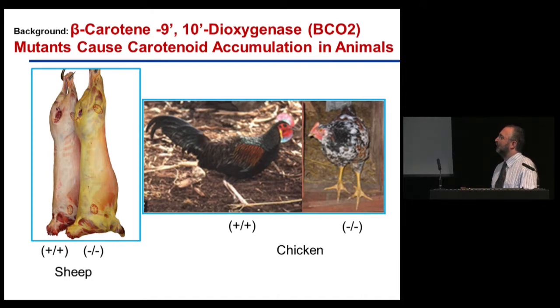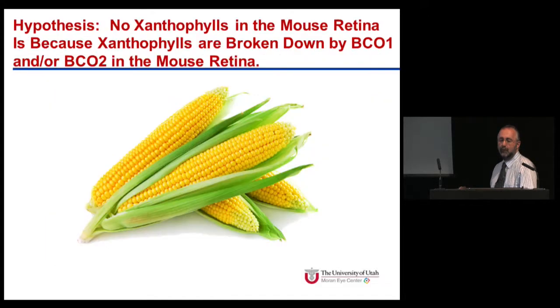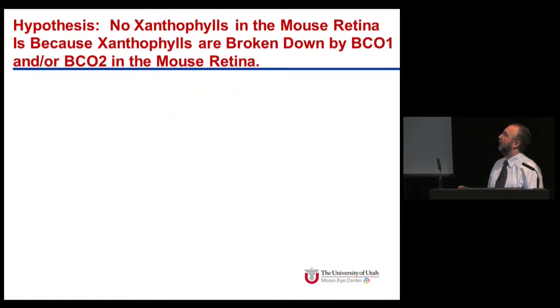And certainly it was known in sheep and in chickens that if you have a mutation in BCO2, they can start accumulating carotenoids into their tissue. So you can have yellow-fleshed sheep, you can have yellow-legged chickens, and you can get cows that make yellow milk; these are the ways that mutation occurs. So our hypothesis is that maybe there's something about BCO2 in the mice that's really ripping up the carotenoids. And so effectively, we hypothesize that BCO2 might be the problem.